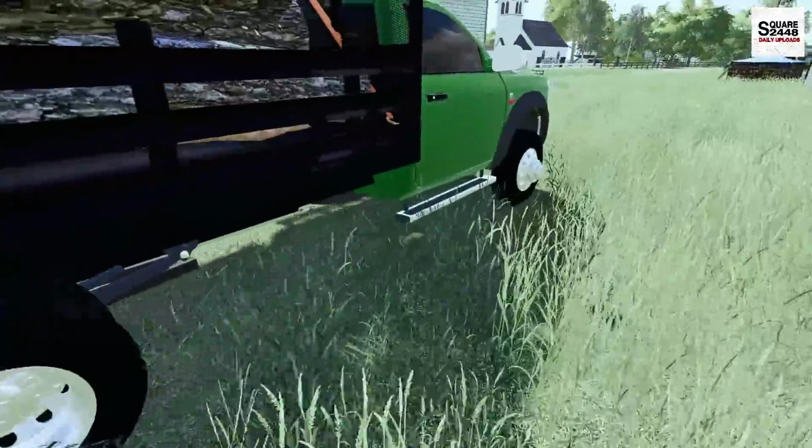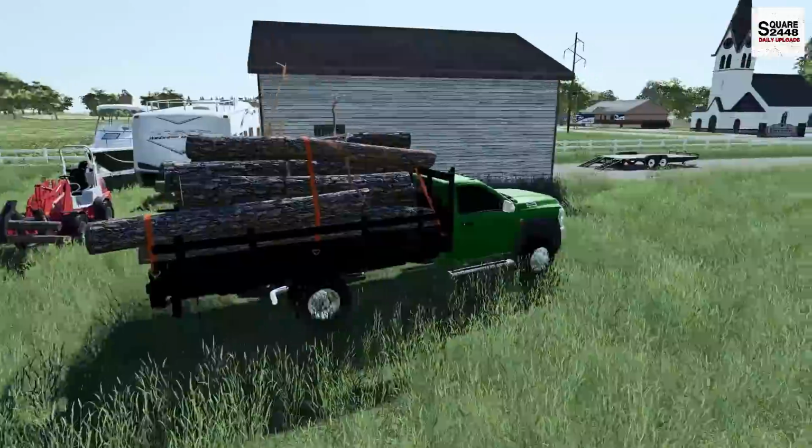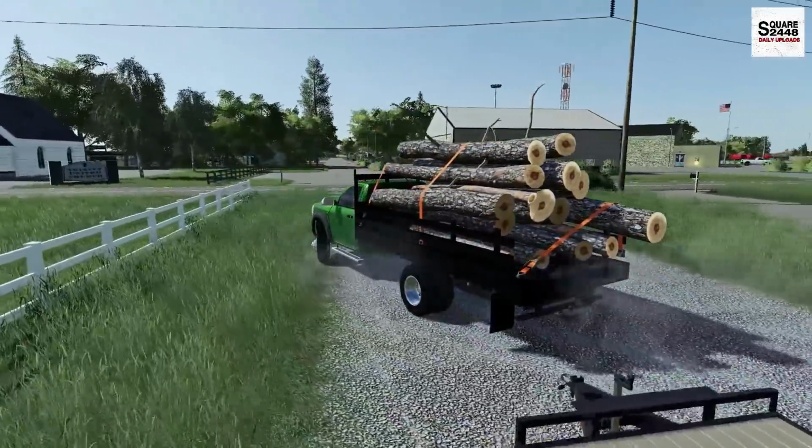Now, I'm not sure how we'll do. We've got 4x4 four-wheel drive mode activated. Yeah, looks like we're doing a pretty good job. Oh, yeah, we are definitely tearing up the grass a little bit there, but let's get loaded on up here now with towing as well.